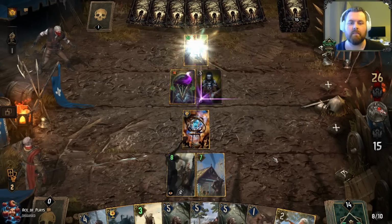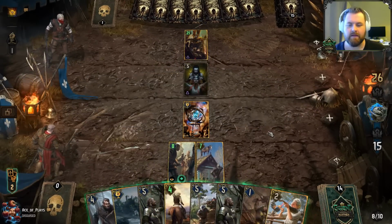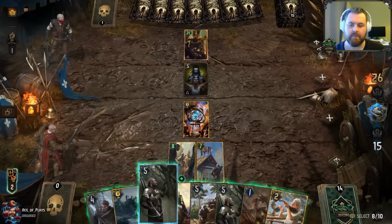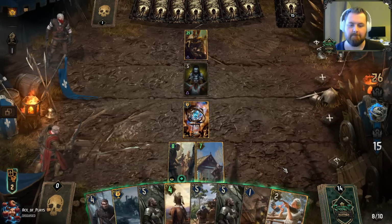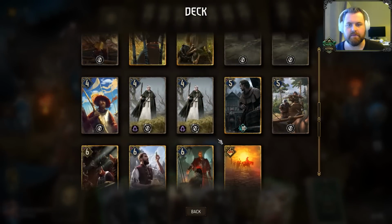I need not spill blood to make you suffer like never. Alright. That's interesting, I guess. Do I play her? Do I use a leader charge? What do I do here?